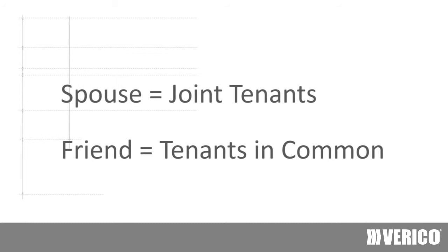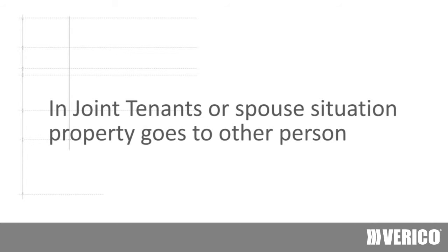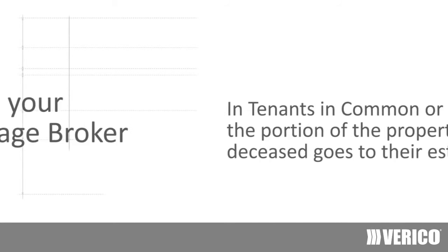If you're purchasing with a friend, you're listed as tenants in common. With a joint tenancy, if one person passes away, the property automatically goes to the other person. With a tenant in common relationship, the deceased person's portion goes to their estate.